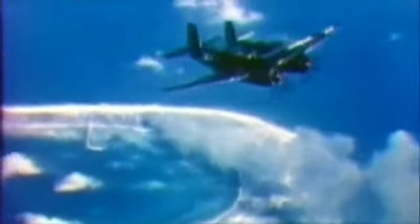The planes the Avengers were to replace, the aging Douglas Devastators, are so outdated that the Avengers are ordered to full production even before the prototype flew. The gamble pays off. With its 2,000-pound bomb or torpedo load, the Avengers are invaluable and stay with the fleet until 1954.